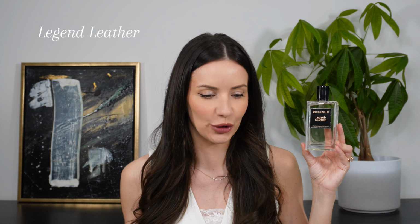Imagine you've been wearing the most luxurious leather jacket and you've taken that jacket off and you're left with the scent of leather on your hand. That is exactly what I get from this fragrance. However, there are some unique twists in here too. It has a slight fruity punch. I believe there's raspberry in here, but there's a slight sweet tartness. It's light and airy, which I think is incredible for a leather fragrance.